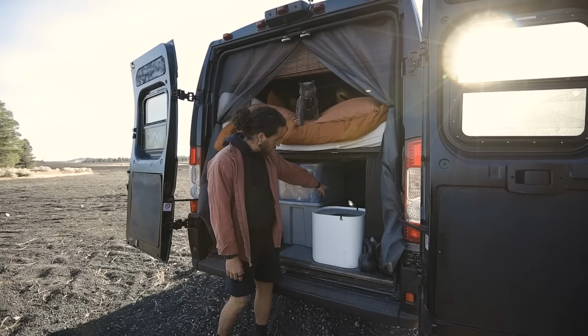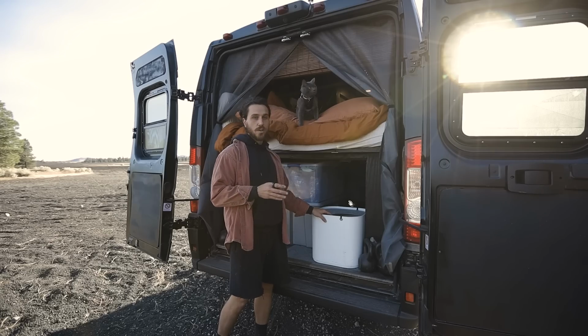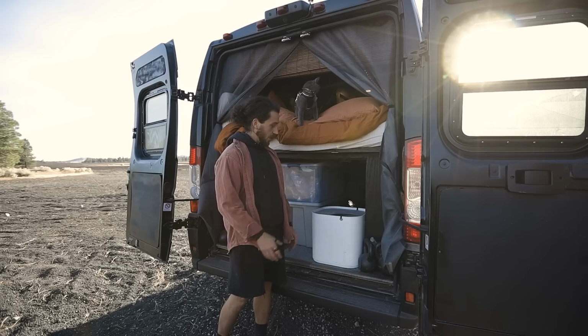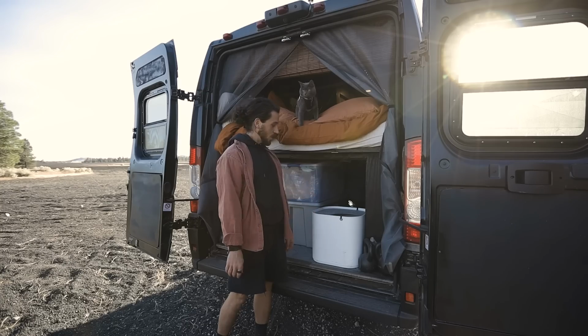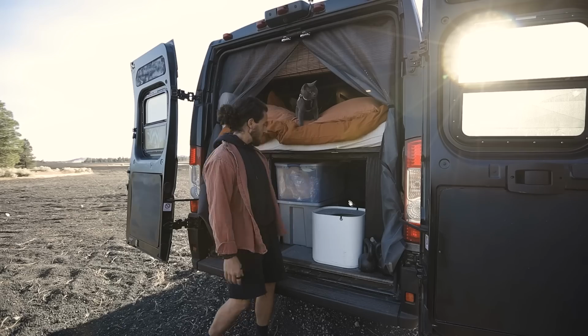So we have a really small tunnel for the cats to get from the front of the van to the back of the van to do their business. It's a lot more convenient for us to have it back here. We just open the door and can clean it out really easily. We keep our trash bags there, and it keeps the smell kind of trapped in here. We do it as often and as frequently as possible, but it's a system that's worked for us. There's been a lot of trial and error, but this has been the best system for us.